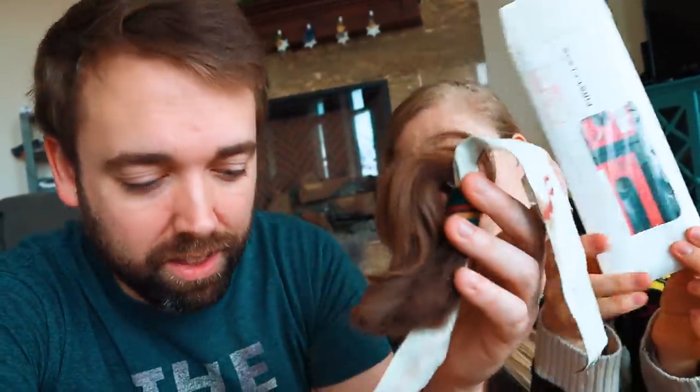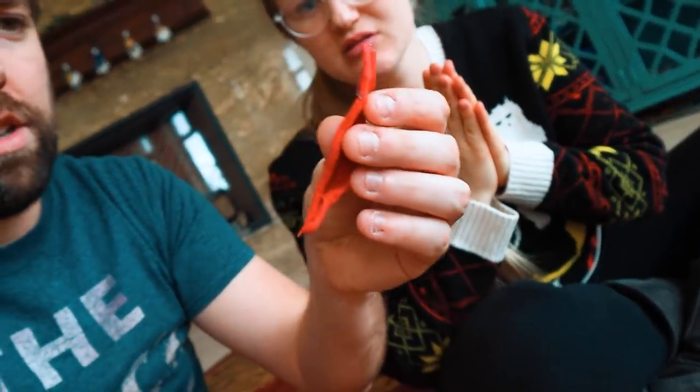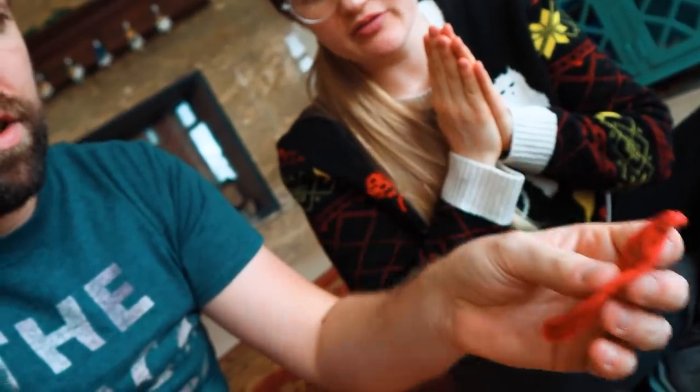We've got this lock of hair that we found. Oh my goodness, what is that? Is that blood? It looks like blood. Did we even see that last time? I did not notice that last time. That's creepy, that's weird. Don't touch it. I don't remember this. What is this? Just a little orange fragment of clothing or something? Anyway, this is just what's left in the box.